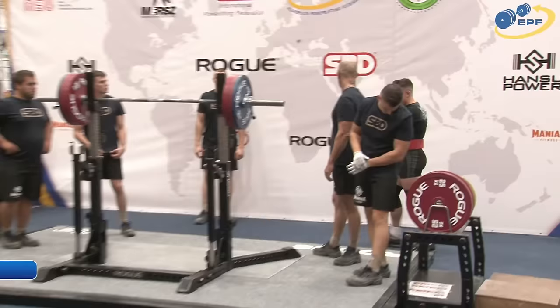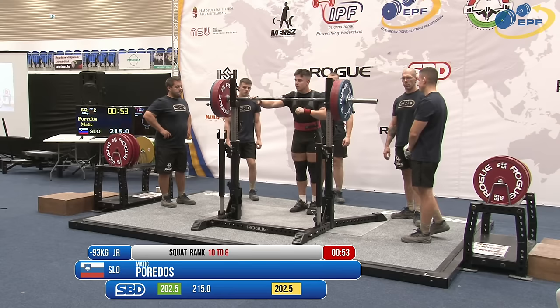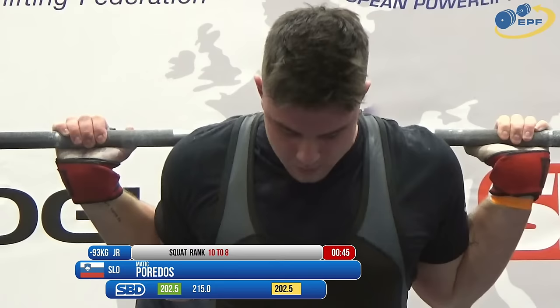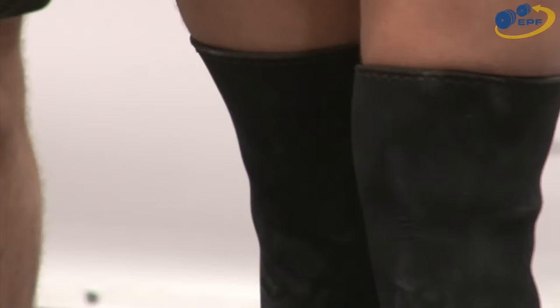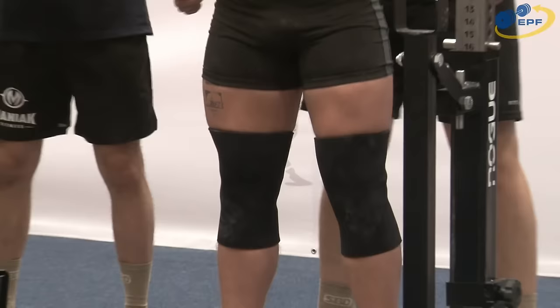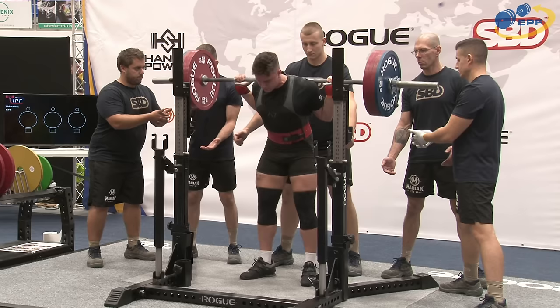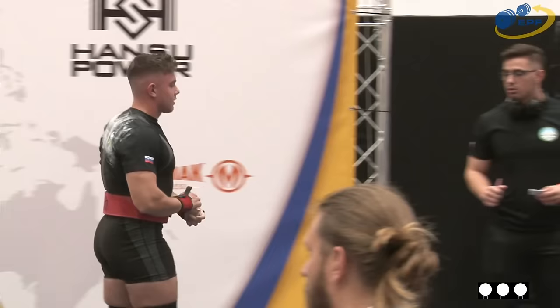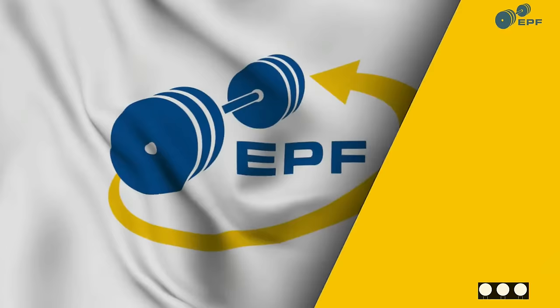215 kilos for Matic Paredos of Slovenia. 12.5 kilo jump from his opener. Five, very nice and controlled from Matic, and still moving so easily for him. Three white lights, a good lift. He puts himself into a great position heading into third attempts.